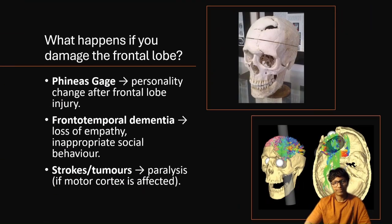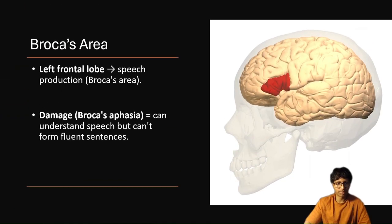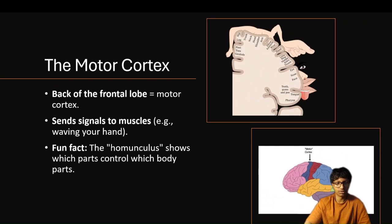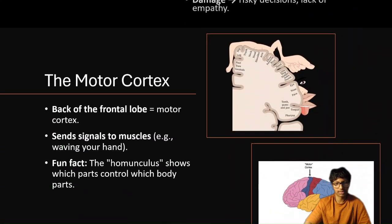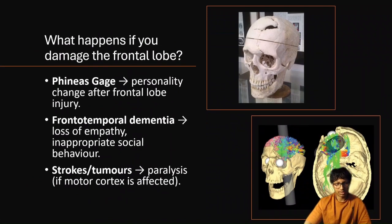Now, as a conclusion from all of this, I've talked about Broca's area, the motor cortex, and the prefrontal cortex. What would happen if you actually damaged just the frontal lobe in general? Like the whole, let's make it more general now.